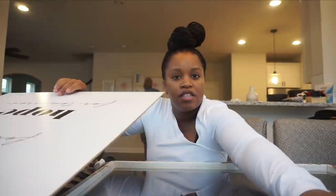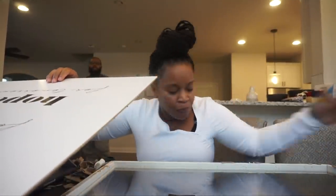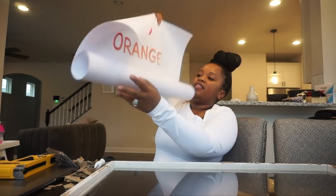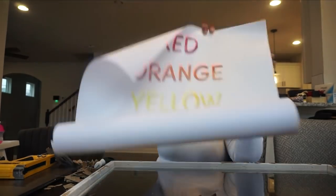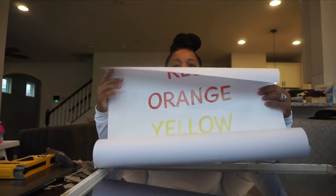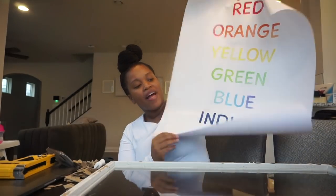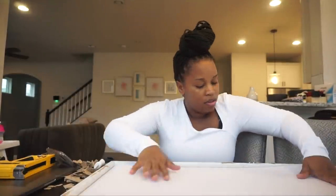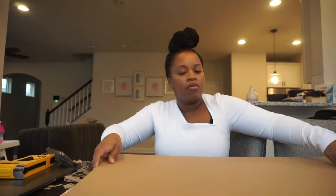To do is use this as the back piece and then put my own poster on here. They're all different. Can you guys see that? This one has colors: red, orange, yellow, green, blue, purple, violet. So like I said, I got this off of Etsy and then I got it printed on VistaPrint. So I'm just going to arrange this on here and put this back on top.